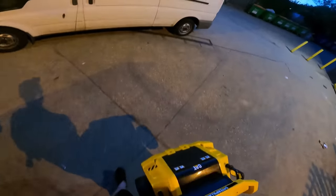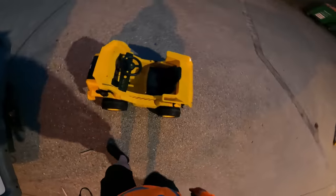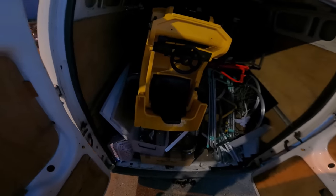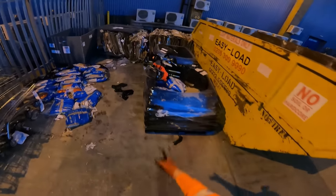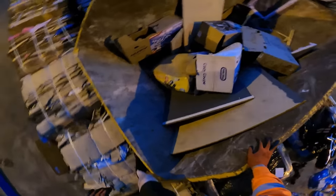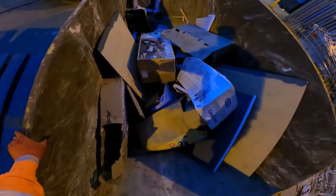Nice. What a score. What a score. That is sick. Right, let's move some of this then so I can get this in the van. That's the charger for it. Oh. That's a hell of a find. I need the wheels for that bike. And they've got to be in this bin. I can see the box for it in here. Yeah.